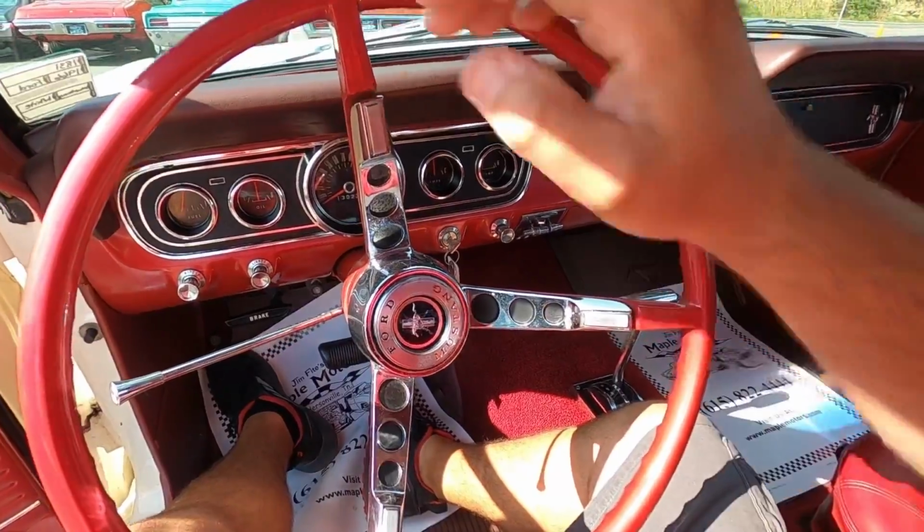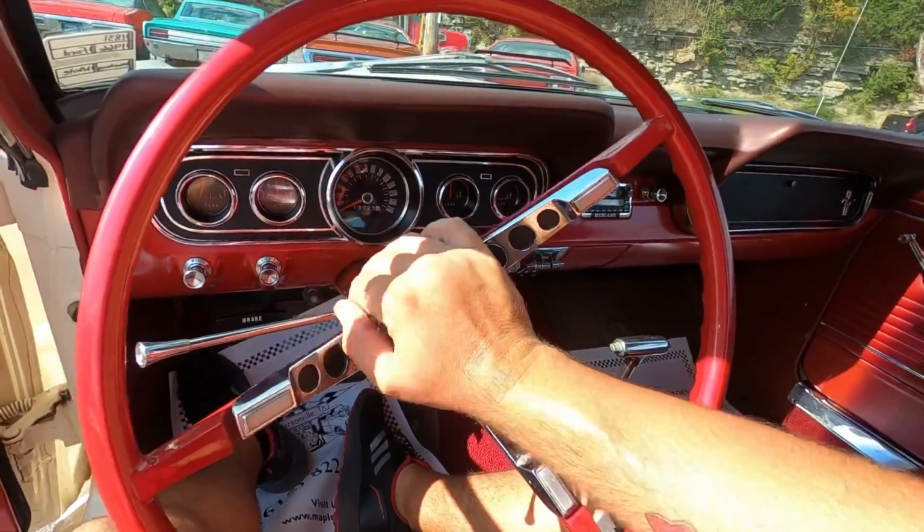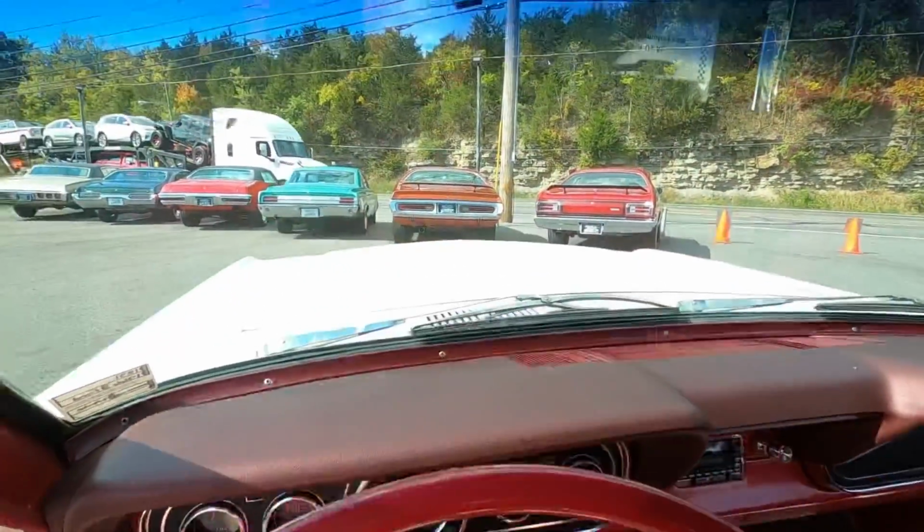All right, all that's left is the horn. What do you think? Does it work? Works good. Let's hit the road, see how she runs and drives.